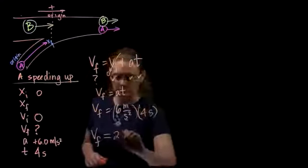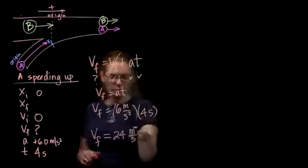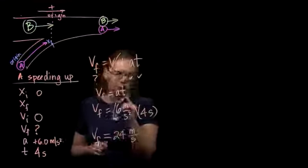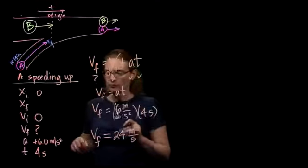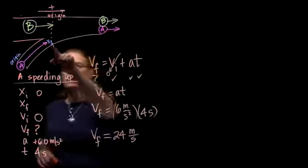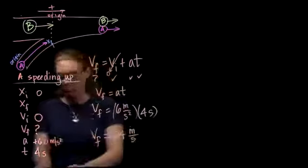6 times 4, 24 meters per second. The unit looks good. Meters per second is velocity, and 24 meters per second, that's about 50 miles an hour. I think that's a reasonable number. Okay, so now we know that car A is going 50 miles an hour when they enter the speedway.